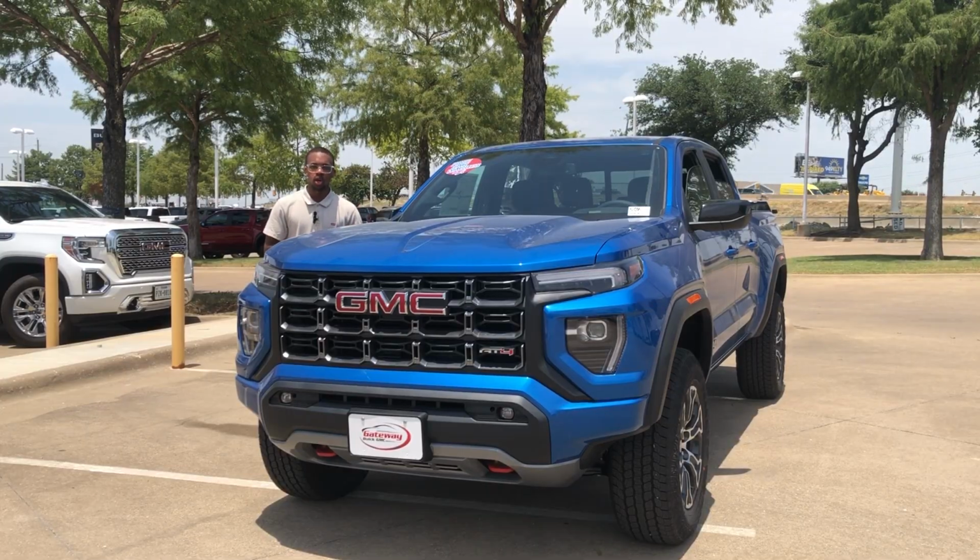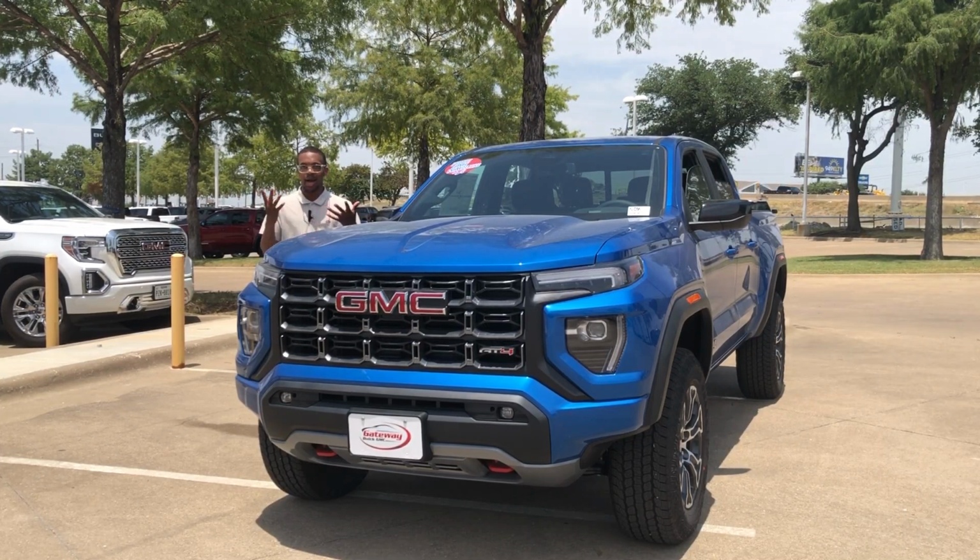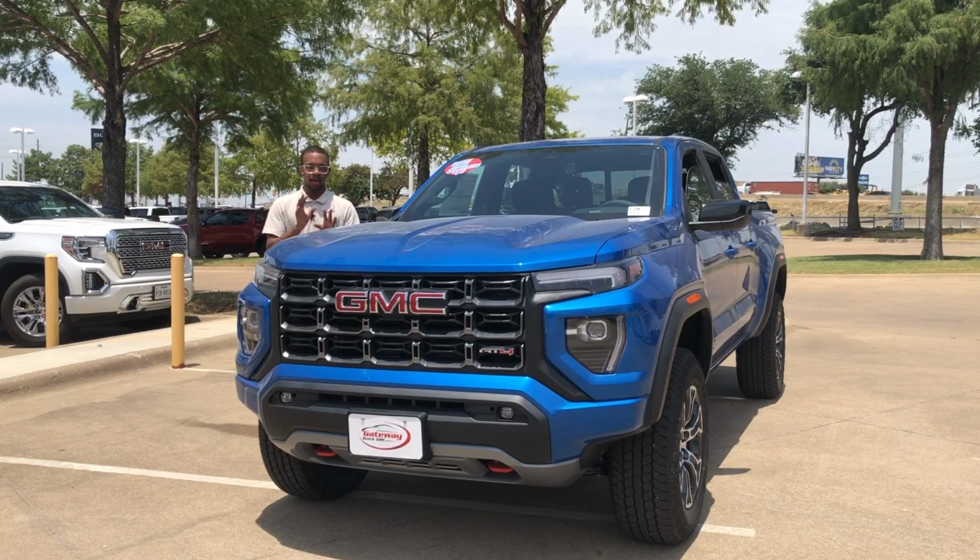And so that is the tour of the 2023 GMC Canyon 84. Now, unfortunately, I had to kind of rush through it and miss some pieces because it is hot and my phone is overheating and I don't have time for all that.